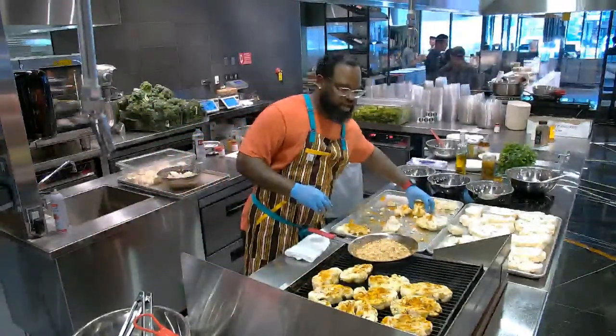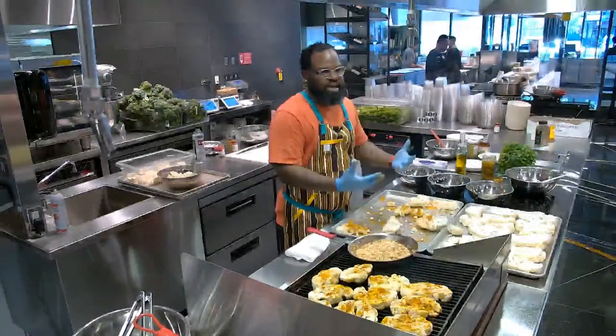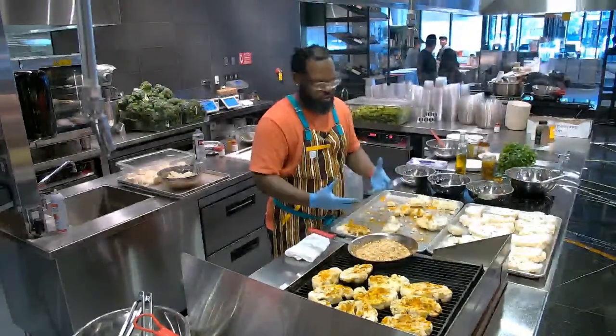Now with the steaks, you can cut them as thin or as thick as you want. Again, my goal, putting them on a plate, is to mimic having, instead of a beef steak or a pork steak, a cauliflower steak as the focal point.